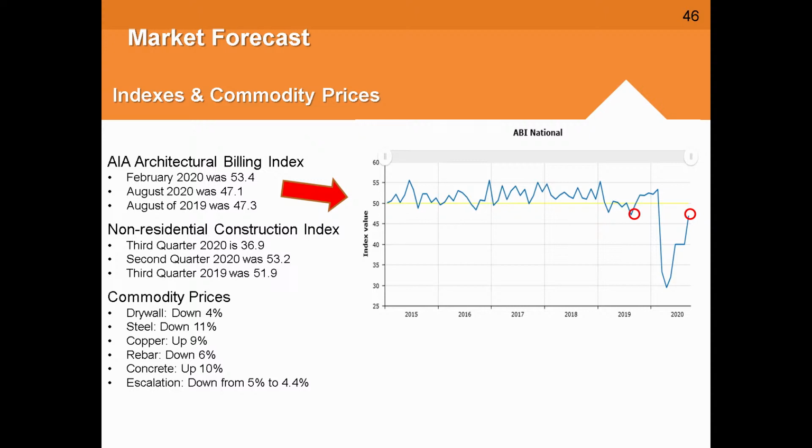As far as commodities, various things going up and down. And I think what's really no surprise is the concrete going up by 10%. Most of our cement in the United States is sourced by China. However, rebar and steel is down, which are also products which are, for the most part, sourced by China, though we are expanding our production here in the United States. So that's a good thing to see. Ultimately, our escalation is down from 5% down to 4.4%. So what we're seeing in the market is a little bit better pricing, but more availability of resources.